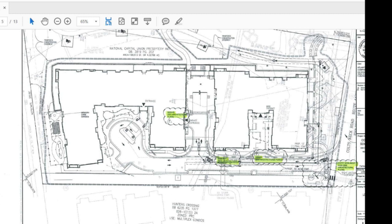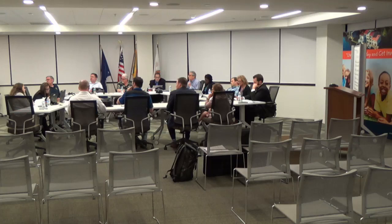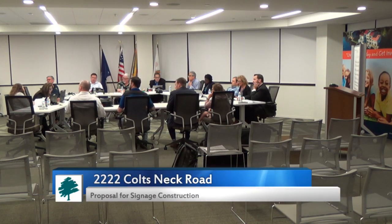If you stay on the site plan real quick, the garage sign is the one all the way farthest to the left-hand side, and that one is building mounted. There's an elevation page further down. The one that says 8-foot clearance? Yep, that one. That's just an 8-foot clearance sign mounted over the garage entrance. So no other logo provisions or graphics, just that.